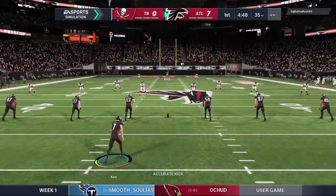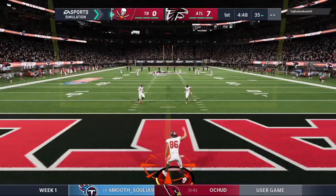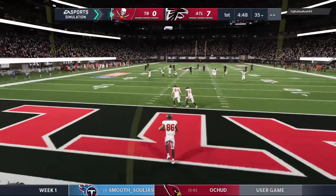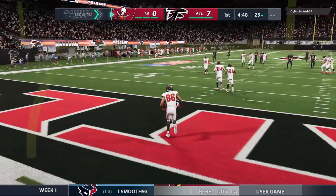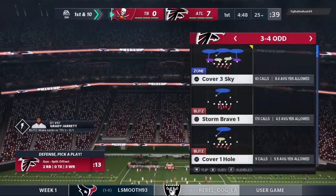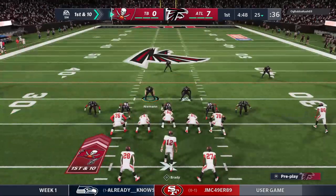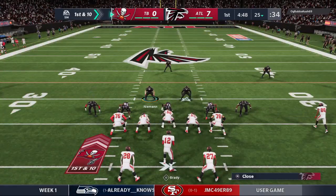Buccaneers. Following the touchdown, here's Koo to kick off. Fair catch signaled for and taken successfully. 25-yard line. The Bucs take over 1st and 10. The Bucs offense set to begin their next possession. And on the first drive, 3 and out.